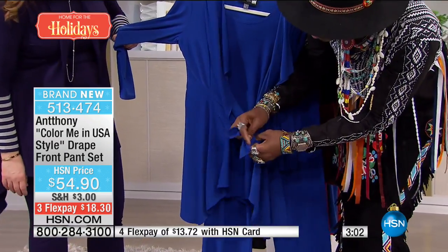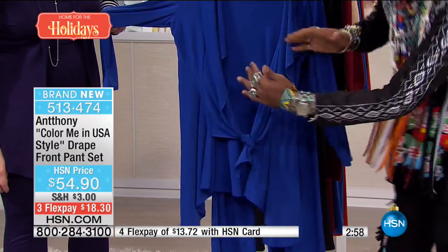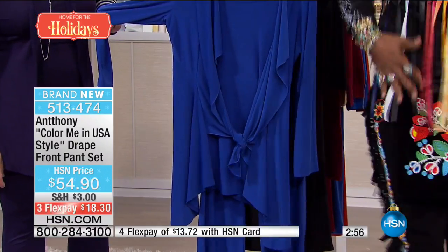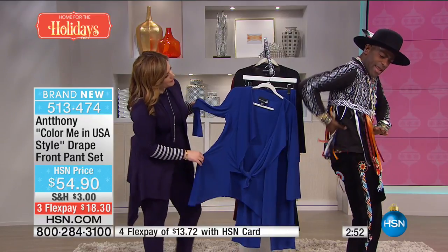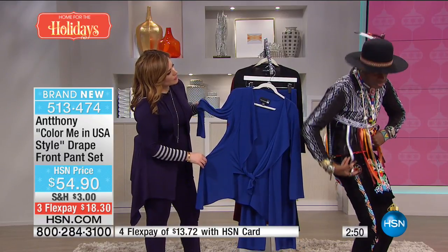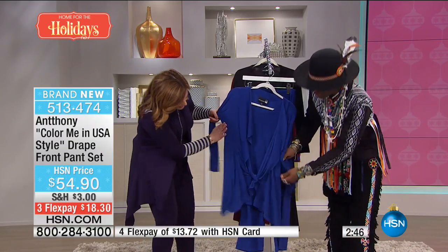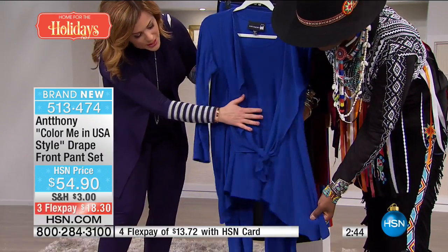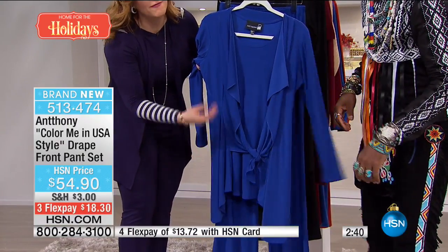I hate to say it, but once we hit 40, we get a little barrel shape, okay? And this gives you the illusion of a waist, because it pulls in just here, but not here. And what's nice, too, is look at how it softly flares out. So once again, it's not sticking to or hugging your curves. It's just gently flowing and drapey.